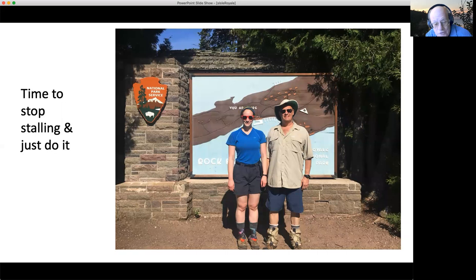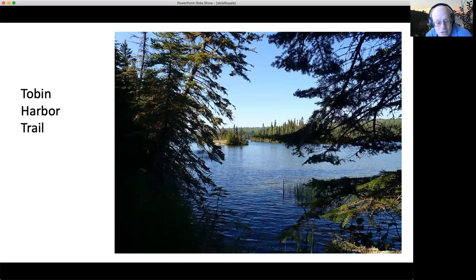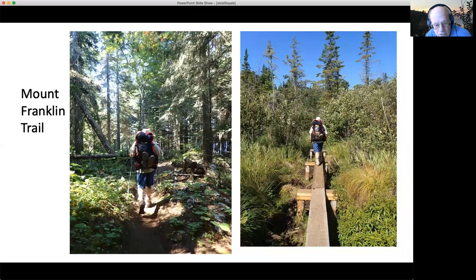We did all the usual delaying things you could do, taking pictures of ourselves next to the sign and so on, and then we're off. So we headed up along the Tobin Harbor Trail, going along the shores of the harbor that we landed on in the plane. And eventually then you turn and start going up toward the Greenstone Ridge.